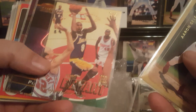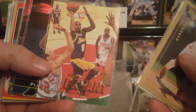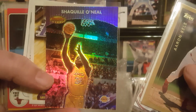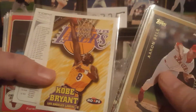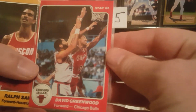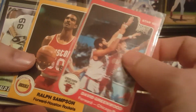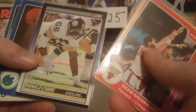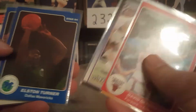Set builds, Kobe Bryant, rookie card from Fleer. And Plexico Burris. Here's a Shaq, Bowman's Best. Checklist cards for some reason. My set builds need a lot of checklist cards. Here's some set build cards for those star basketball sets of the mid-80s.